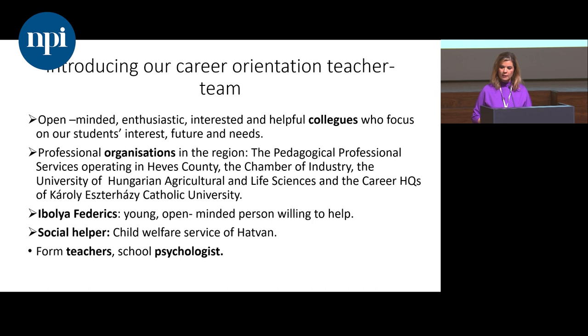For this, of course, it is not a one-person job. We had to establish a career orientation team, which consists not only of teachers, but also of contributors and other colleagues. Of course, it is very important to have enthusiastic and open-minded teachers within the group, but we reached out for organizations like the Pedagogical Professional Services operating in Heves County.